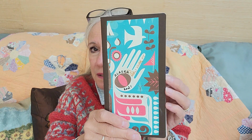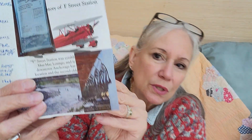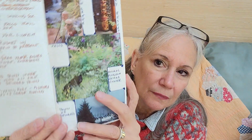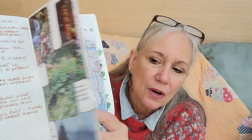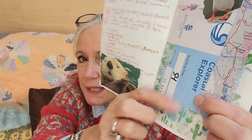This is the Alaska cover, and this was a piece of, I think it was a cover in one of the magazines, and I just really liked it. And I thought, well, I'm going to keep it. I don't know what I'm going to use it for, but I just liked all the graphics. So then here's some of the photos that I took. Some of our bears, some of our little cute sea otters, and here are some tickets for the whale watch that we did.